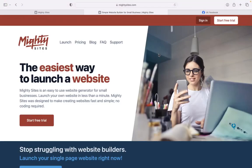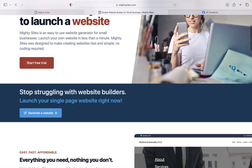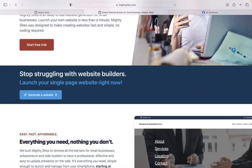Most people think that building a website for their dessert shop is going to be complicated and expensive as well. Today, I'm going to be showing you that's definitely not the case. You can build a simple and affordable website on the Mighty Sites platform for your dessert shop.